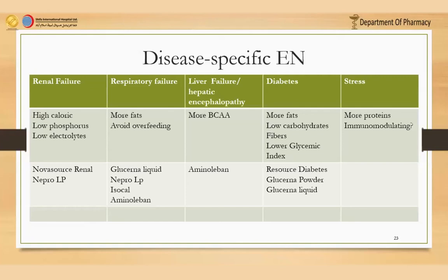When we talk about liver failure and hepatic encephalopathy, there is a difference. In the 2009 guidelines, it was strongly recommended to use more branched chain amino acids, but in the 2016 guidelines there is a change about the use of branched chain amino acids. Enteral nutrition formulas for patients with hepatic failure and hepatic encephalopathy contain more branched chain amino acids and fewer aromatic amino acids, which may improve encephalopathy. It's a controversial statement, and they are not commonly used. The 2016 guidelines say that if you are using more branched chain amino acids, then the process of cirrhosis could be delayed, but it's not going to prevent it.